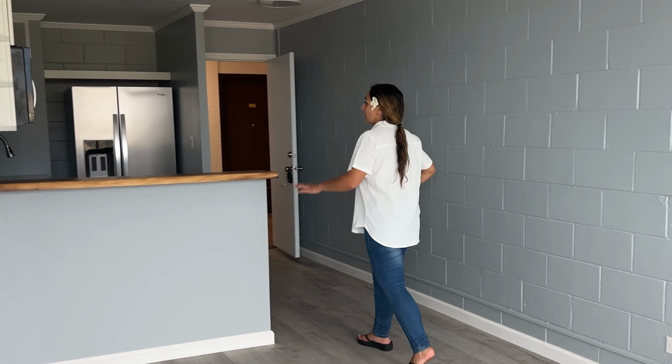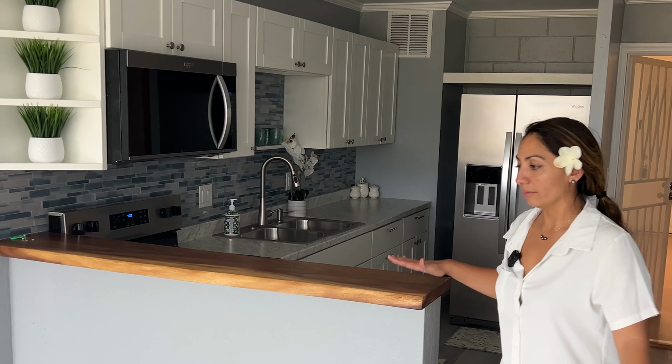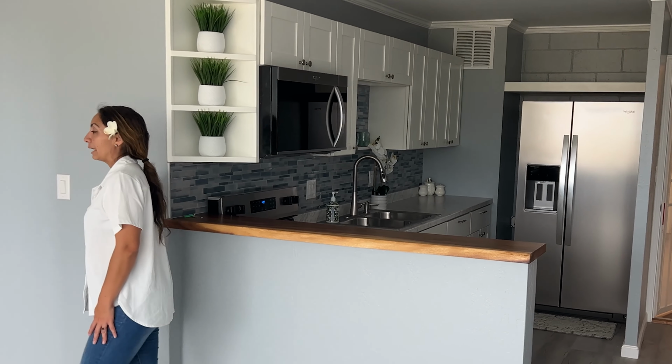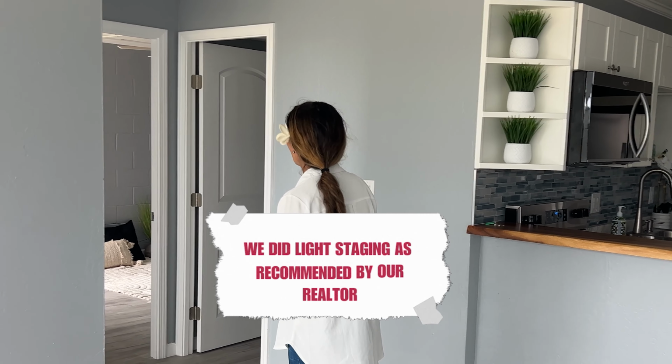And then we also made sure that we replaced this area and redid the schematics, because before the stove was here, and so we knocked down this wall. We noticed that a lot of people actually liked this extra counter space, and feeling like when they walked into the unit that there was more of an open vibe. And for us, especially when it comes to staging fully new renovated properties, we feel like sometimes less staging is better, because then they can picture their own furniture in here. So we did do some light staging, which was recommended by our realtor as well.